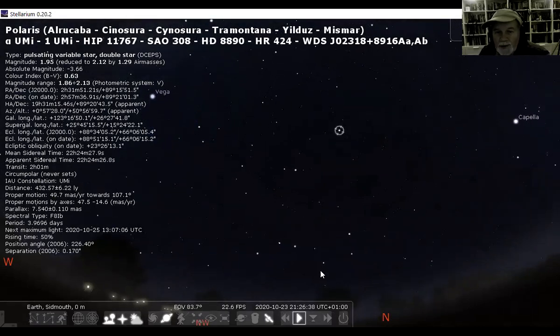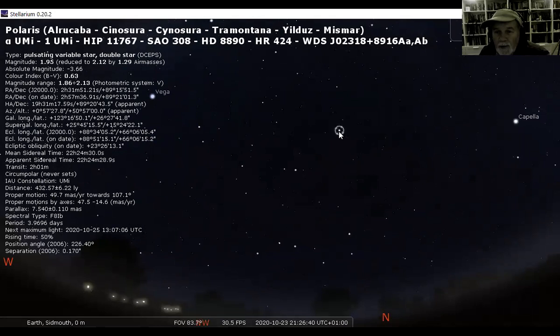If you were standing at the North Pole, this star would be high overhead. If you're at the equator, this star will be right down on your northern horizon. And if you were down in Australia or New Zealand, you wouldn't be able to see Polaris because it would be below your horizon.